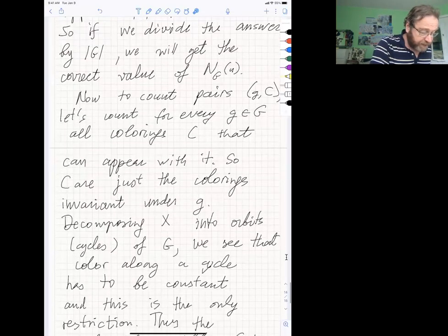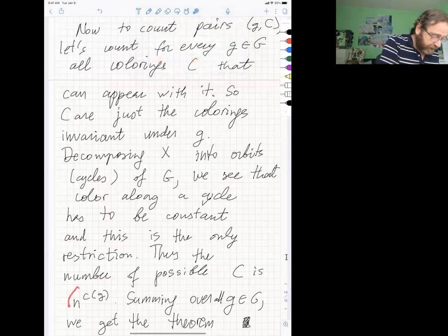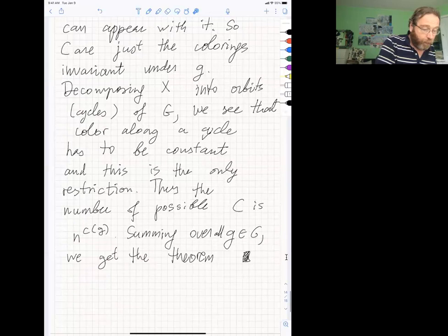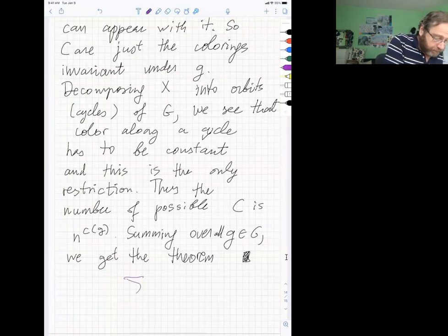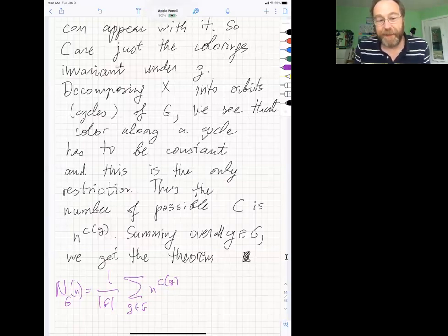And so that means we obtain these numbers n to the c of g, and then we have to sum them over all group elements. And remember, at the end we have to divide by the order. So we will get this formula, which is exactly what the theorem is saying. That's basically the summary of how this is done.